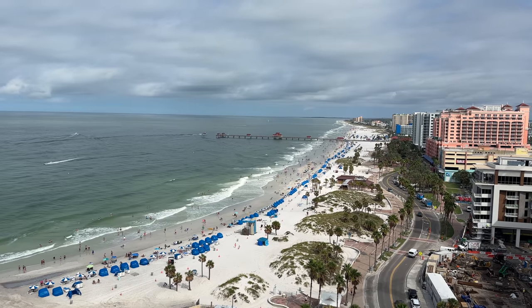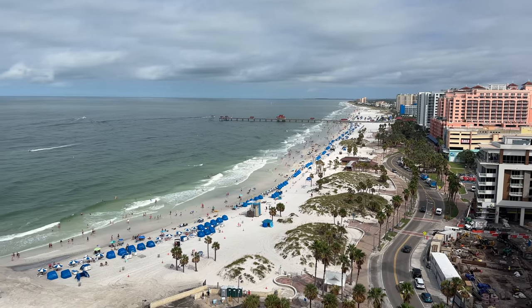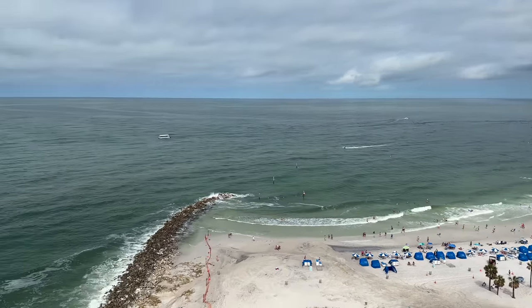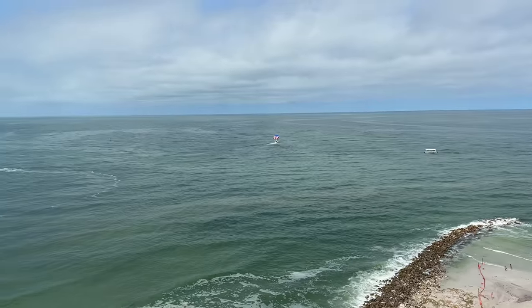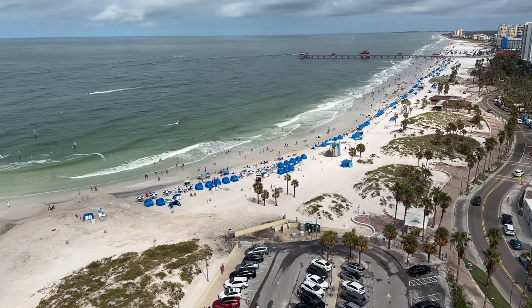So it's Friday, it's about 11:30 a.m. And I just wanted to give you guys a look. First of all, here's the view again on a sunnier day. It was pretty overcast yesterday. But I wanted to give you a look at Clearwater Beach.